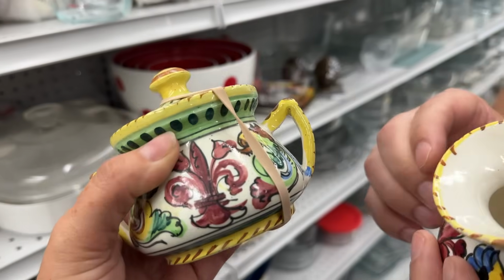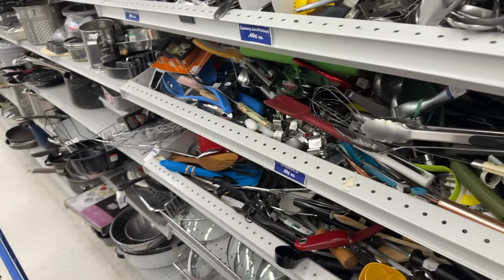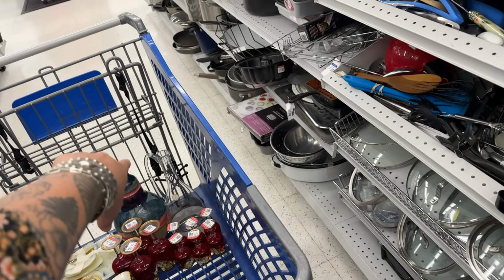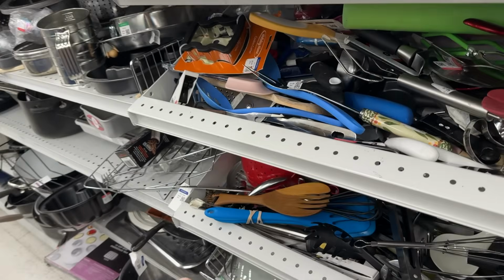Yeah, little creamer and sugar. Look at the shape on that one. That one's great. Well, that's exciting. I like those. I'm looking for maybe a glass frosted or gold stopper for that, or even just a clear one. Sometimes they get separated and they end up in here. Maybe we'll find the teapot lid too.